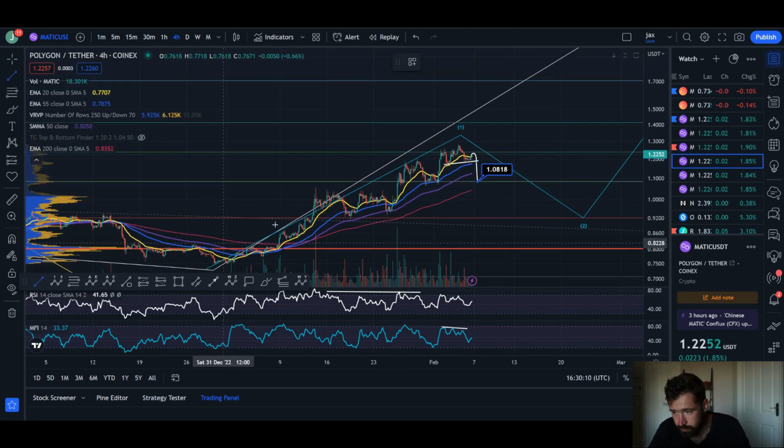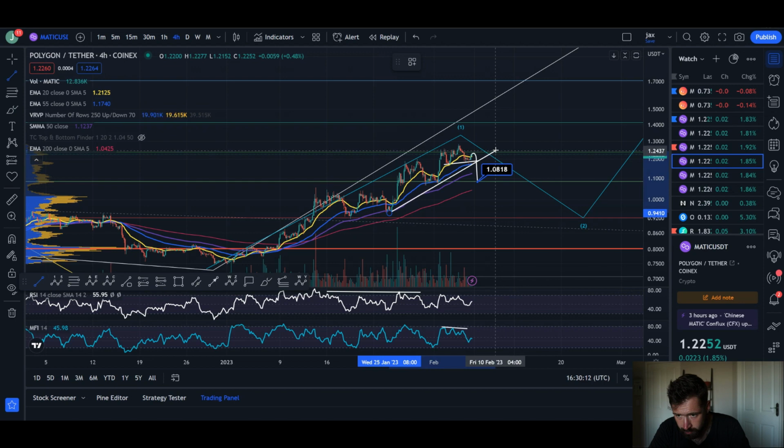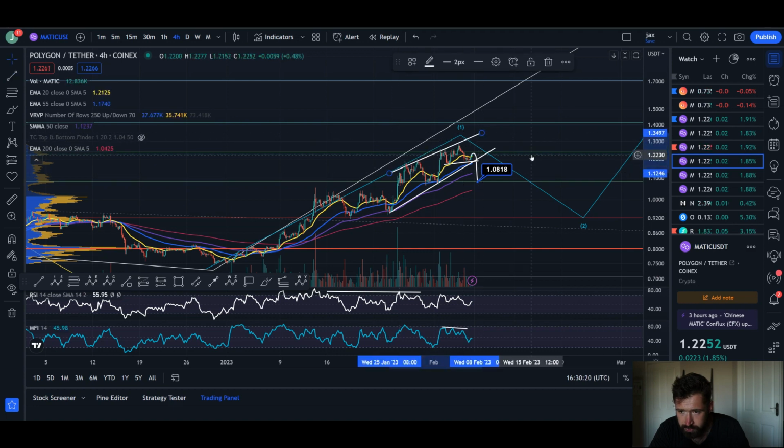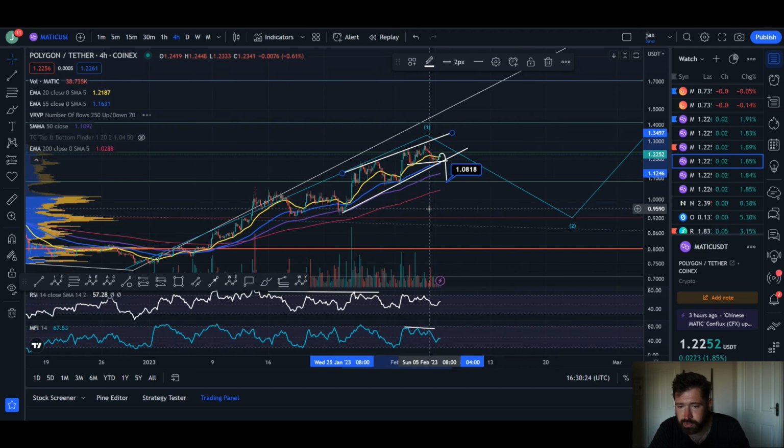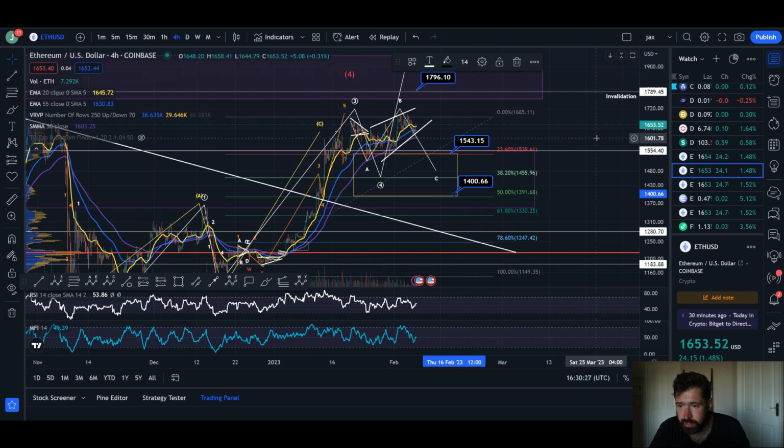All right, gang, we also have this nice upward channel, and we haven't yet broken support. You could also see this as a rising wedge. So if that support is lost, then you target the bottom of the wedge, which is sitting at about 95 cents. All right, gang, let's take a look at Ethereum.